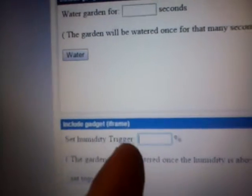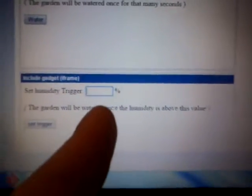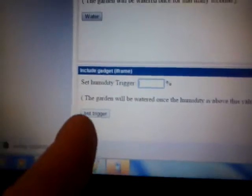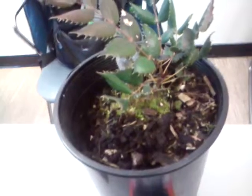But also, we have this nifty little thing here where you have a humidity trigger. So if the soil humidity drops below a certain threshold that you have predetermined here, you can set that trigger, and the robotanist will water your plant autonomously whenever it dries out.